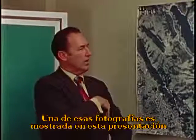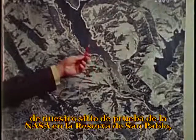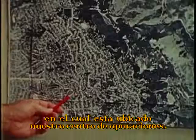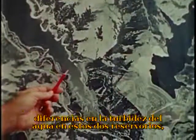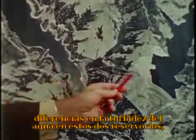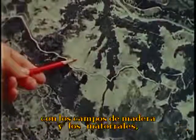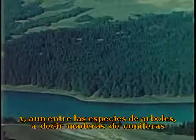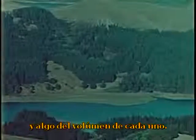One such photograph is shown in this view of our NASA San Pablo Reservoir test site, only a short distance from the Berkeley campus of the University of California, in which our work is headquartered. You will notice in this view that we can readily discern differences in muddiness of the water in these two reservoirs. We can see grassland differentiated from timberland and brushland, and even among the tree species to tell hardwoods from conifers and something of the volume of each.